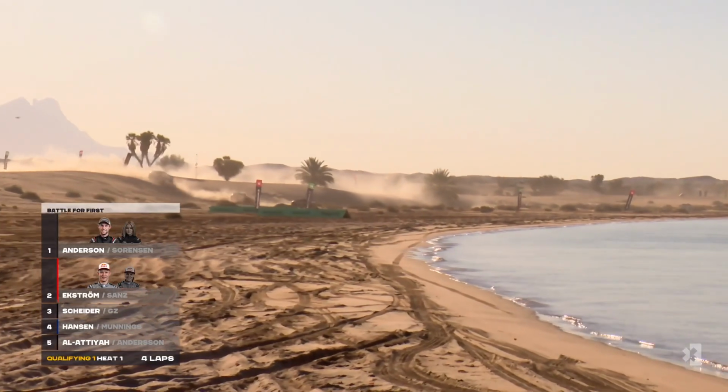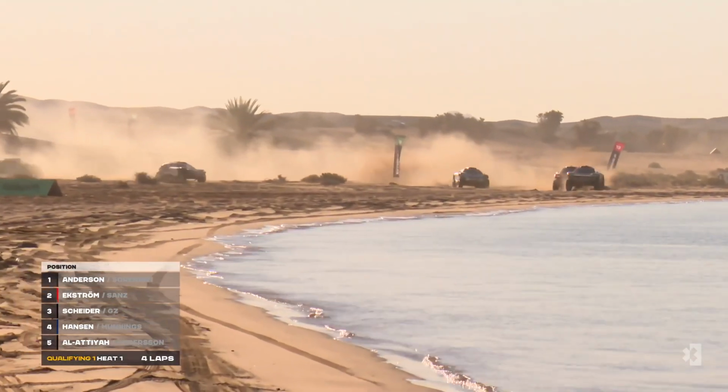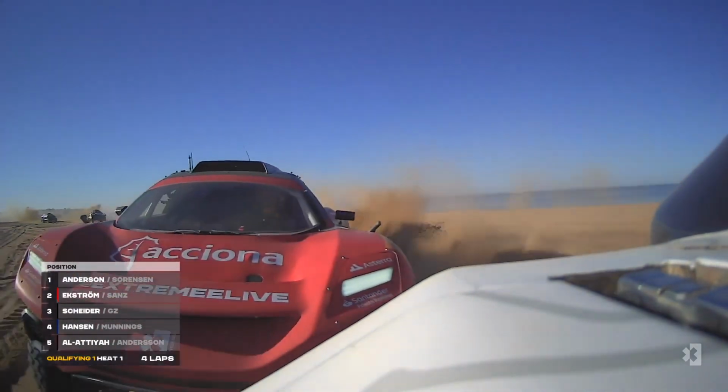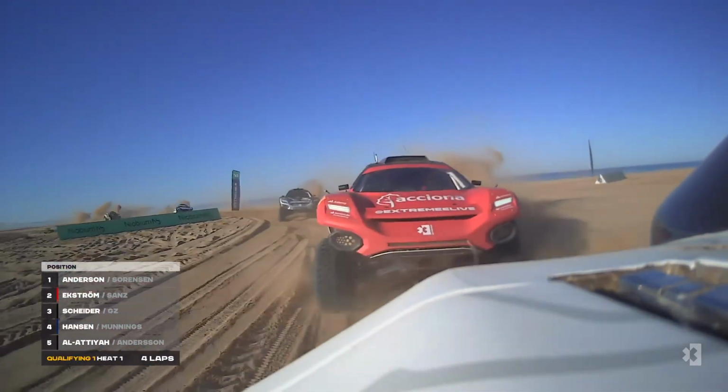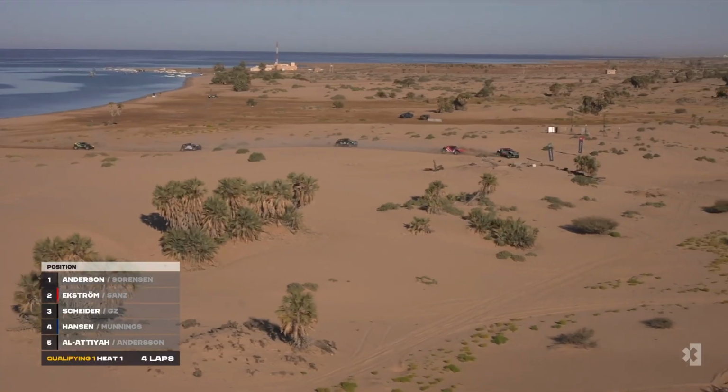Ekstrom didn't have much sand experience until he signed up for the Dakar, but he's done the Dakar 3 times now, and you can see the pace of this man. Look back onto the straight again. He's still right there. Anderson gets sideways again. Ekstrom is trying to sneak the nose up the inside, but he just can't quite find a way through.